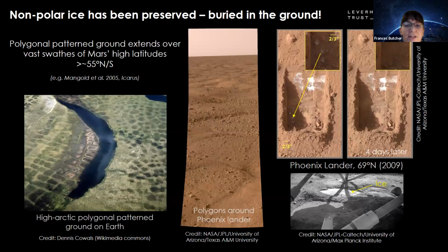So a really extensive indicator of buried non-polar ice on Mars and ground ice on Mars is extensive polygonized terrain. So the middle panel here shows a view from the Phoenix lander, which landed on Mars in 2008. And it shows these beautiful fields of polygonized structures as far as the eye can see, which is very similar to polygonal pattern ground seen here on Earth. And Phoenix actually scraped away the surface layer of soil. It's only about a couple of centimeters deep. And as you can see on the right-hand image, we've got these bright exposures of ice.